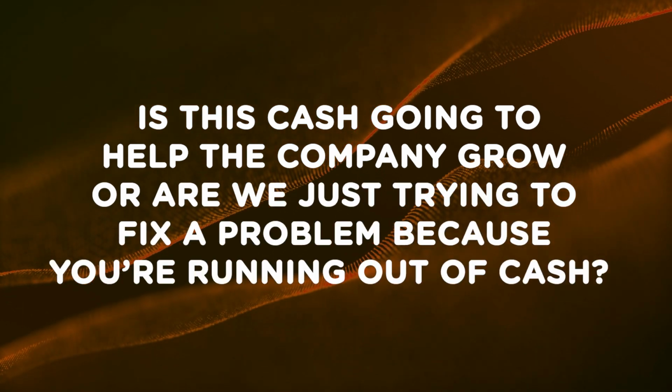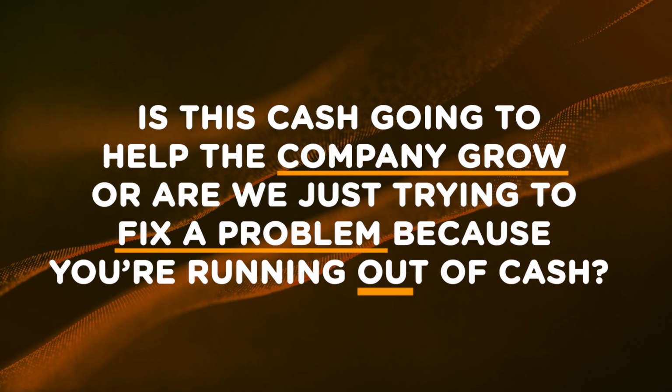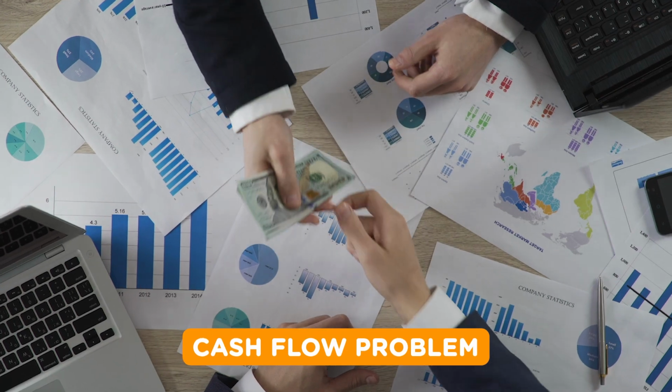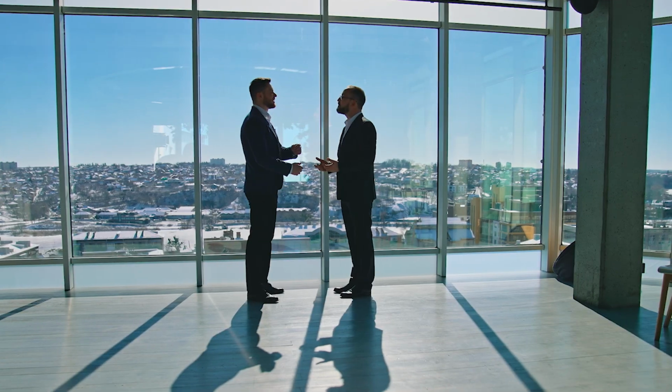So ask yourself, is this cash going to help the company grow, or are we just trying to fix a problem because you're running out of cash? No one is interested in just fixing your cash flow problem, but they might be interested in helping you take something that is already working, that you have demonstrated is going well, and they want to help you grow it bigger, faster, and better. I recommend that you ask investors for advice initially, not money.